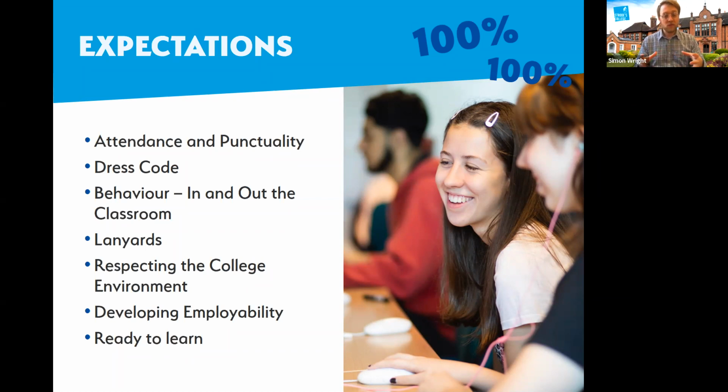Behaviour: we've got a really good reputation in Egham and the surrounding area, and that's because our students are very well behaved, very courteous, and very thoughtful. So we welcome students with that kind of mentality, and we want our reputation in the area to remain as it is.